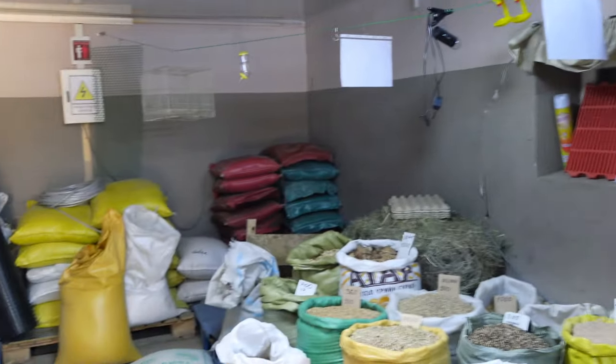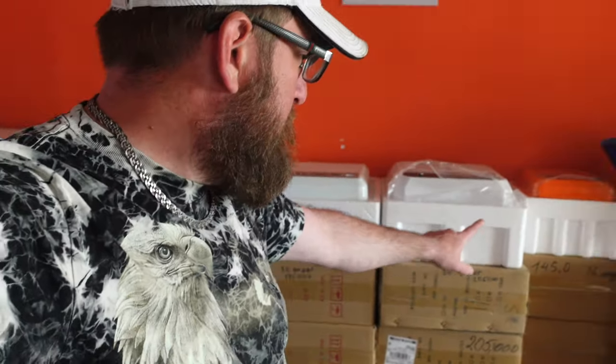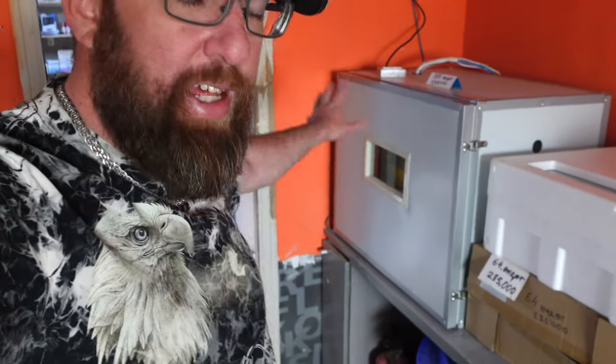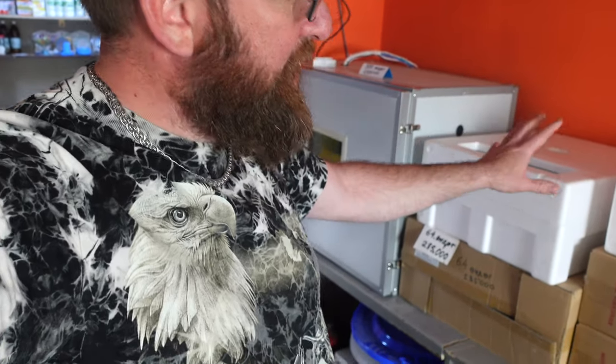So nice, they also have incubators. This is an incubator for 300 eggs. 64 eggs, 36 eggs, 16 eggs. I've actually seen this incubator inside his house. It's fantastic. So this is definitely something that we're going to maybe move towards to actually incubate our own eggs. It's going to be kind of fascinating.